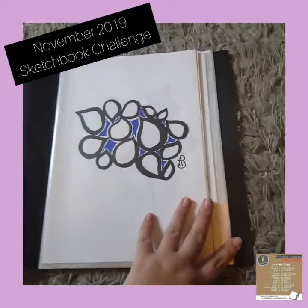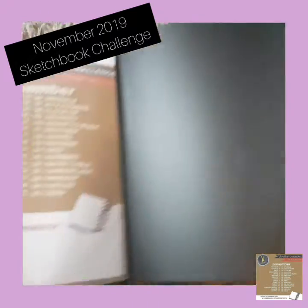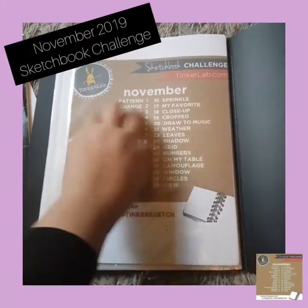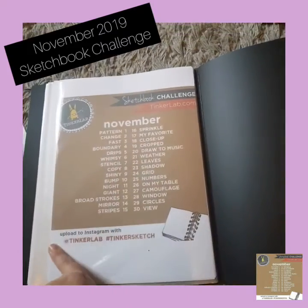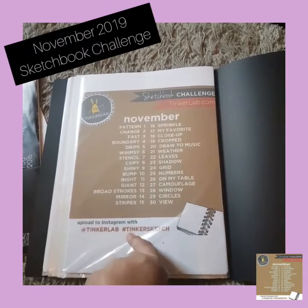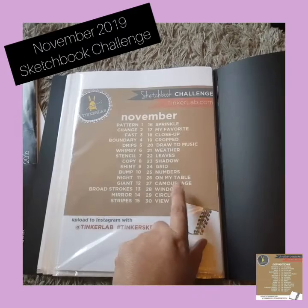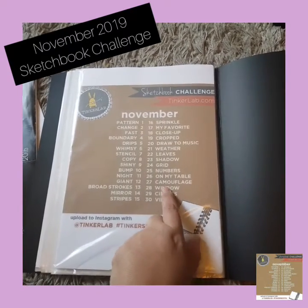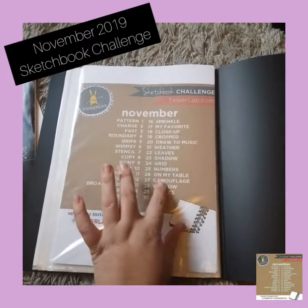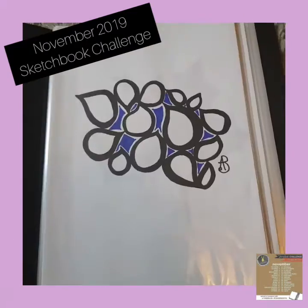Here, the first one. Day 1 was pattern. This was the prompt list that I used from tinkerlab.com. The Instagram is at tinkerlab, and the hashtag is tinkersketch. I haven't done window, circles or view. I've done up to 27, but I think it's alright that I've only left 3. It's not a whole lot. I've only done a couple and all that.